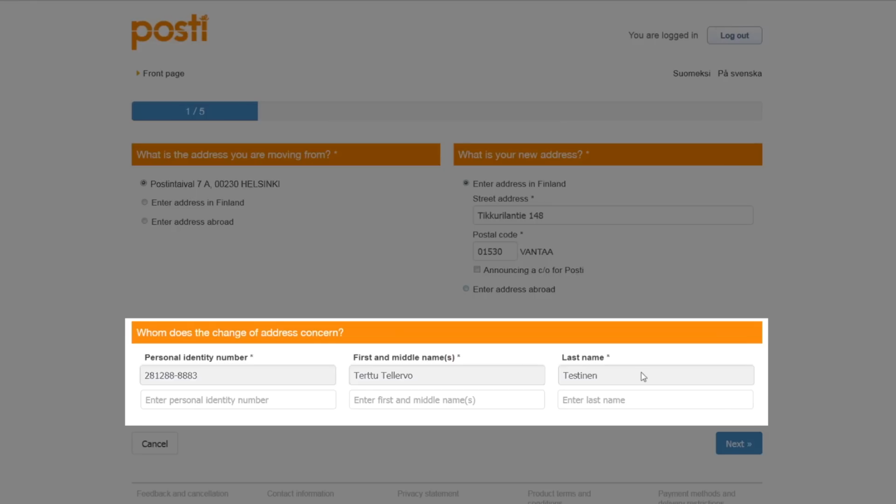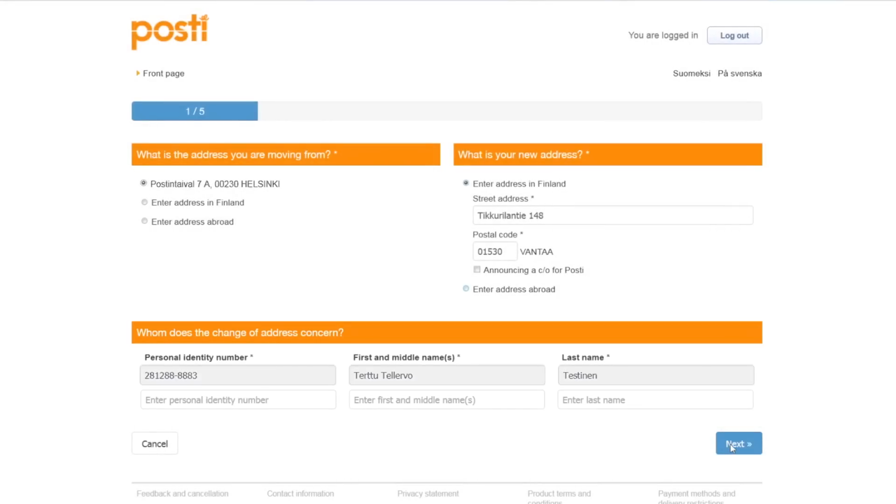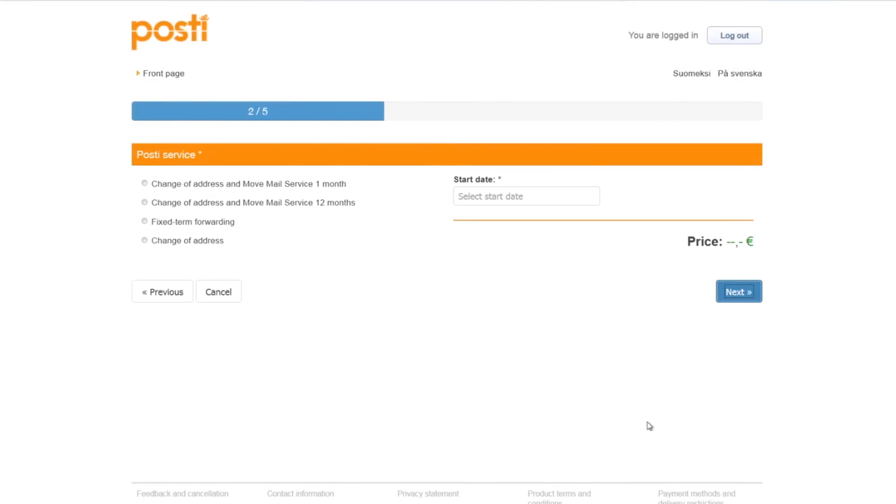You can move the whole family with a single notification if you move from the same address to a new joint address. If you move to different addresses or from different addresses, each of you must make a separate notification.